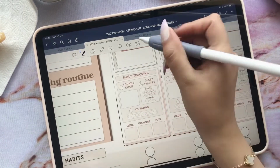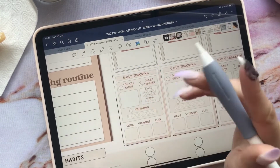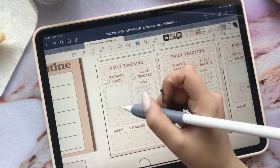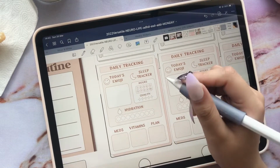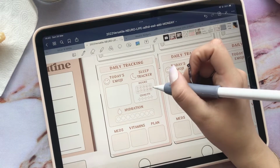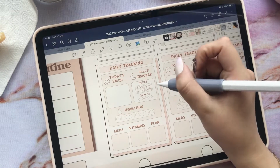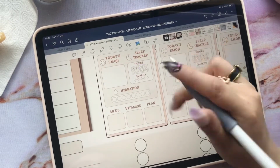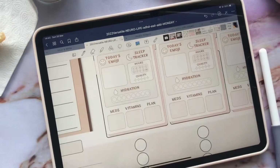And then I really like this sticker right here, this widget, daily tracking. So today's emoji is going to be nice and easy for me to check how my mood was that day. Sleep tracker is kind of a big deal as well. And if I have insomnia, maybe I can add a little sticker here for that. I don't need to drink more water, I just drink coffee all the time.